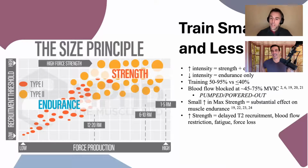I was just going to say, I think a lot of people will be like, oh, well, I'm working on skill and footwork. And I think that most experienced climbers, arguably, are not going to benefit from skill work at such a low intensity level, right?